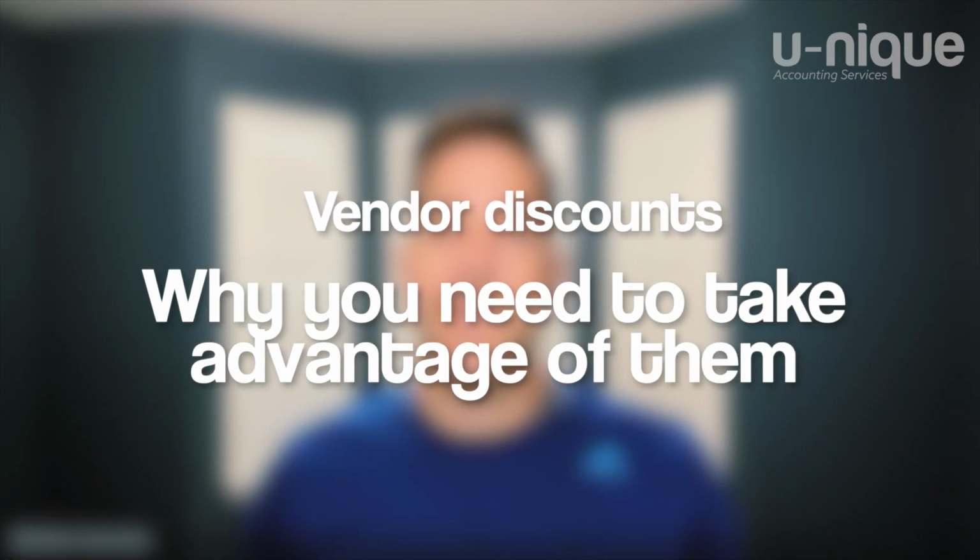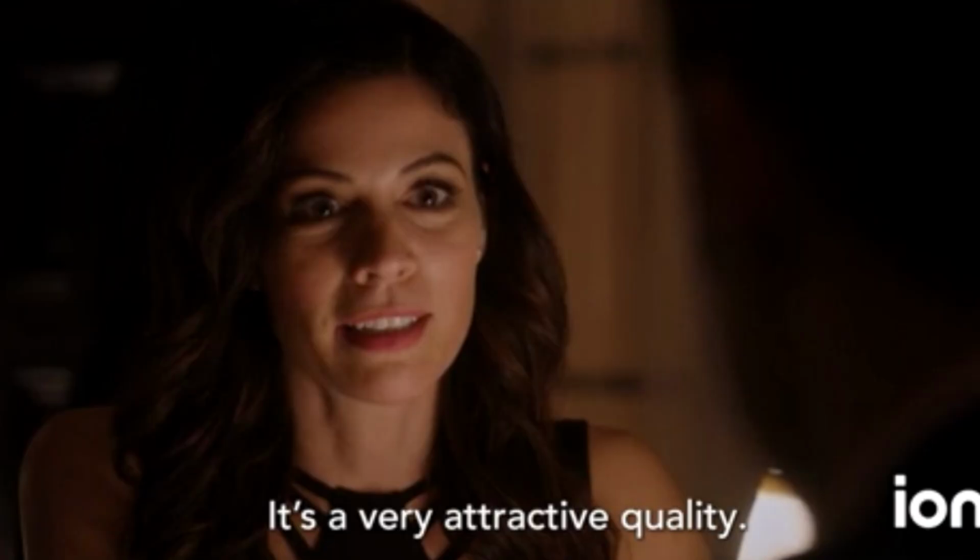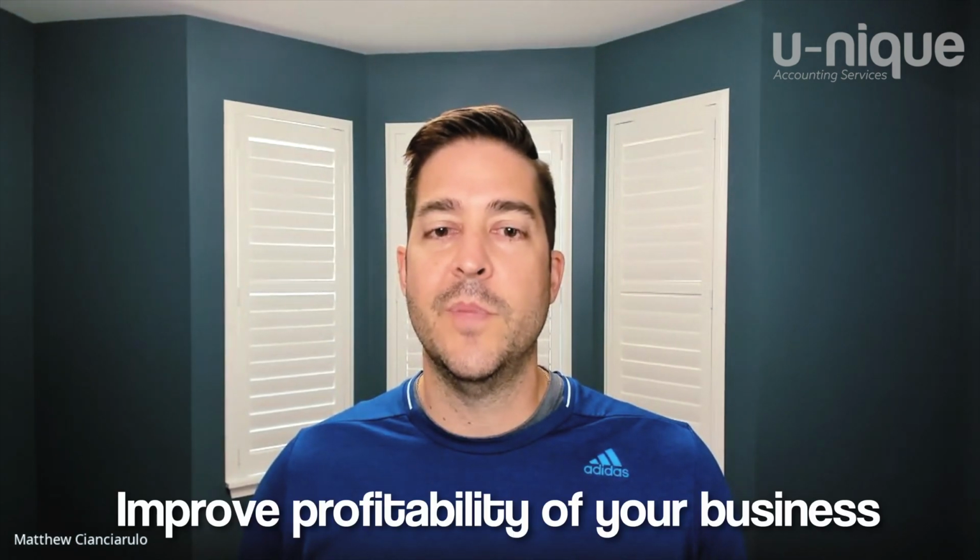So let's go ahead and jump into today's topic. Today's topic is vendor discounts, why you need to take advantage of them. So vendor early payment discounts. They sound attractive, right? So you get to pay your vendor early and you receive a good discount for doing so. This will help improve the profitability of your business and later its overall cash position.